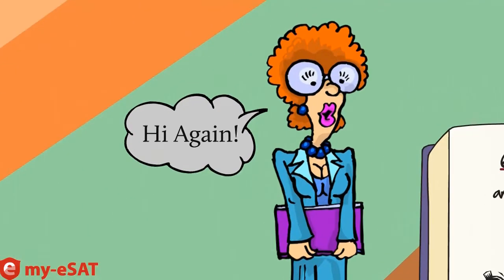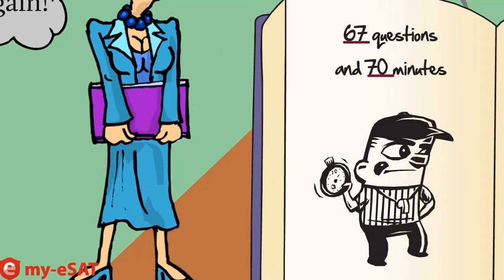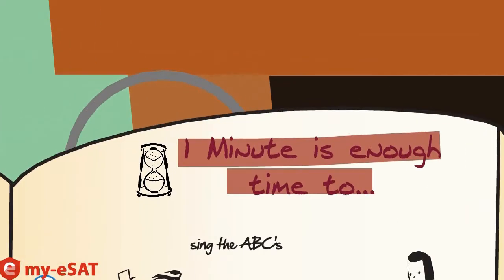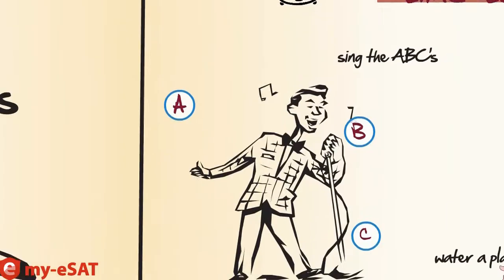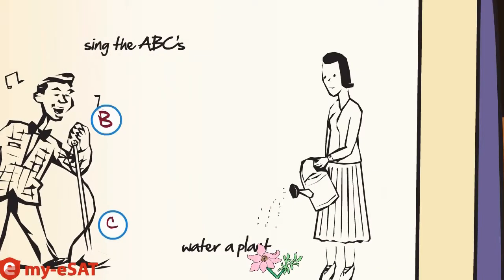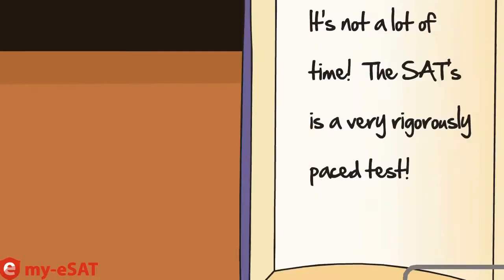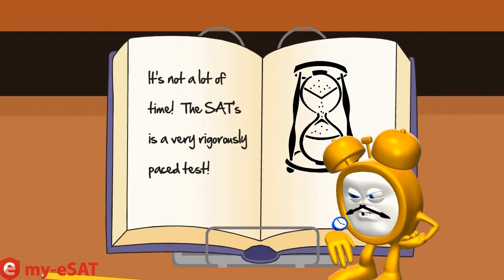So let's meet the critical reading section. I know it's a bit of a nasty beast. There are three sections totaling 67 questions in about 70 minutes. If you do the math, you realize that if you were to complete all questions, then you have about an average 1 minute per question. 1 minute is just enough time for you to sing the ABCs, or water a plant, or tell your friend a joke. Dude, it's a vigorously paced test.